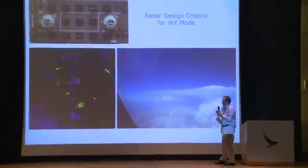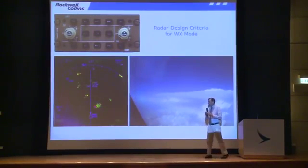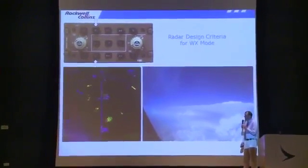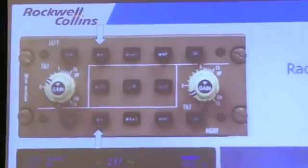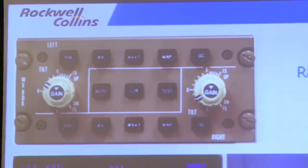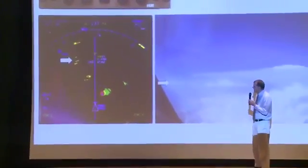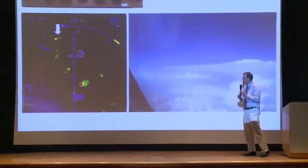So when you select weather on the radar, here's the design criteria for the radar. The design criteria is to give you weather from the nose of the airplane. When you select auto, you get weather from the nose of the airplane out to 320 nautical miles without ground clutter, and weather at your altitude. So in this case, you've got a nice cell right here at about 60 nautical miles. You've got one at 140 nautical miles right here. There's one on the horizon at about 200 nautical miles, and there's one over the horizon at 300 nautical miles or so. And in all honesty, this is easy stuff.